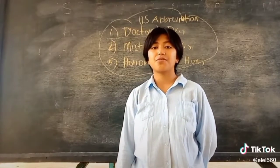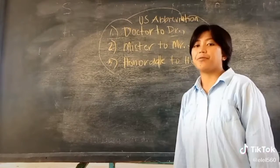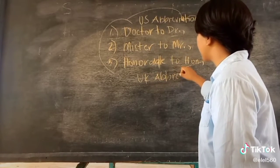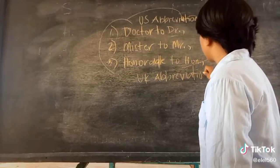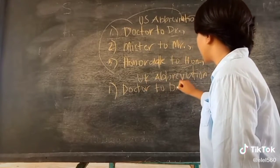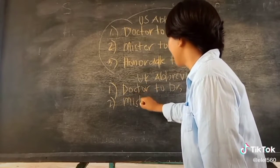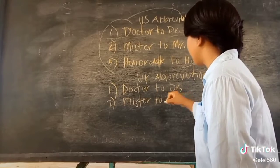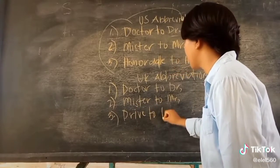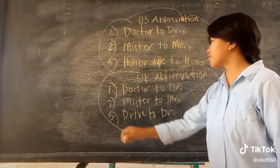The United Kingdom or UK titles take a period only if the abbreviation does not end on the last letter of the full word. The example here is for UK. First is Doctor to Dr. Second is Mister to Mr. And the last one is Drive to Dr. So these three examples are for United Kingdom or UK abbreviation.